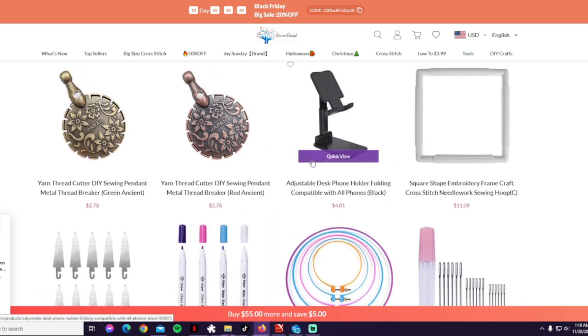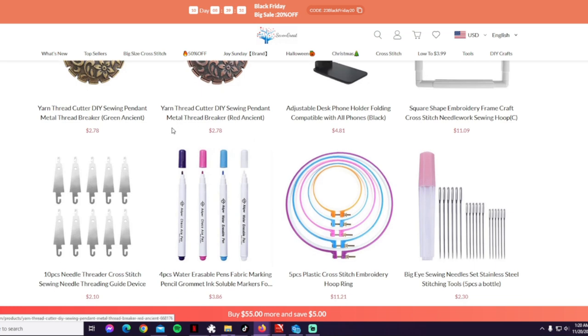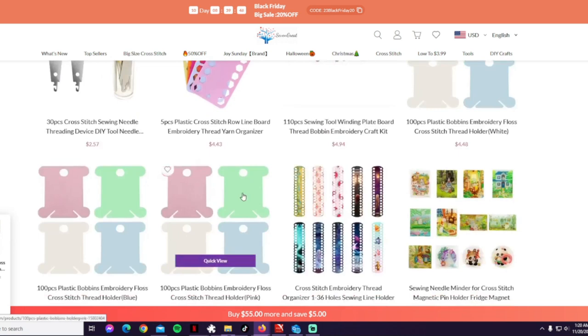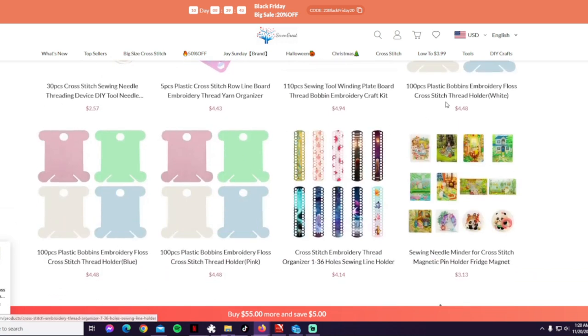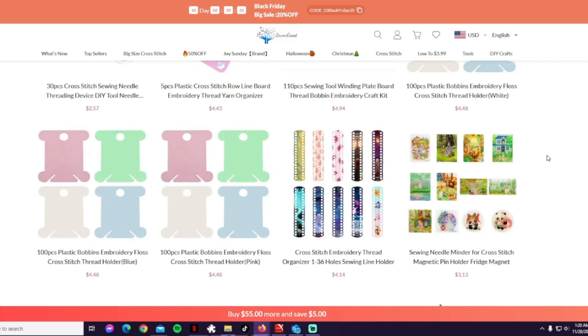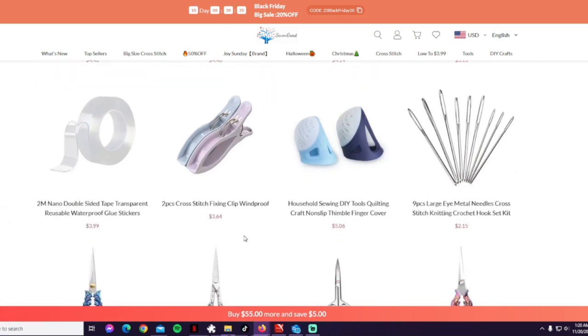They have a phone holder. They have the square hoops. I still call them Q-snaps, even though I know that's a brand name and not what those are called. It's got everything you could need. Bobbins, plastic bobbins. Pink, blue, white. Floss cards, everything you could possibly need to do your cross stitch with. Your needle minders. And look, some of them are really cute. Double-sided tape. I'm not sure what you'd need that for with cross stitch, but I'm sure something. Maybe it helps you frame.